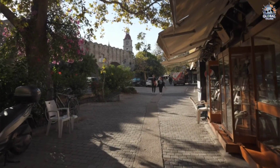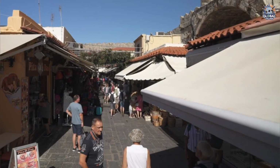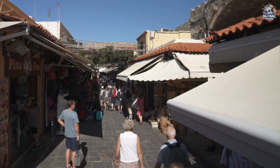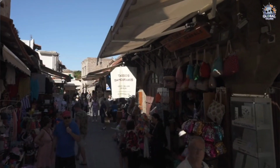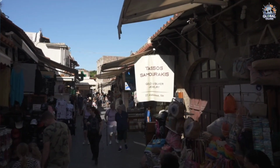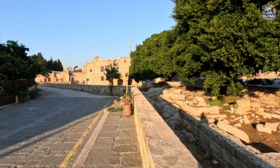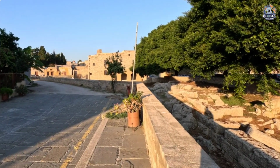You can explore historic sites like the Street of the Knights and the Great Hospital, shop for local crafts, or relax in modern cafes. The lively streets connect to quiet alleys, making it a unique mix of old and new. Wear comfortable shoes to enjoy its charming yet intricate pathways.